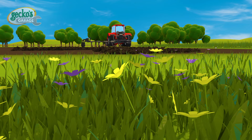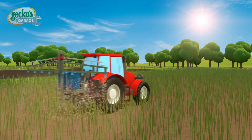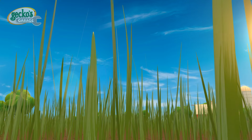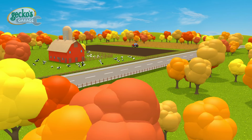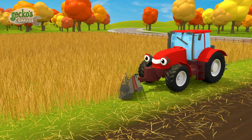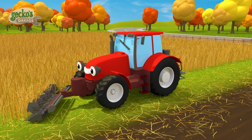When springtime comes, he'll plough the fields and scatter seeds all day long. In summer, Trevor sprays those crops to help them grow big and strong. When summer turns to autumn time, the crops are there to harvest. It's Trevor's job to cut them down so you can have your breakfast.